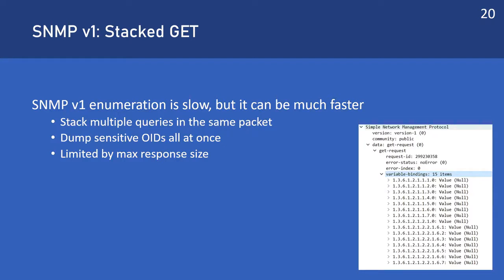It's also really good for DDoS. So if you want to cause a really large response to come out of these devices from a spoofed target back to your DDoS victim, then you'd also do something very similar with a stacked query. You get a huge amplification vector response as a result. The only real limit is the max response size configured in the SNMP daemon itself.